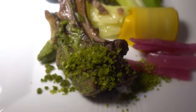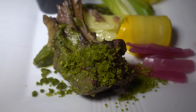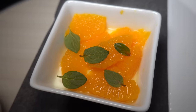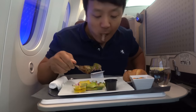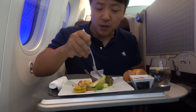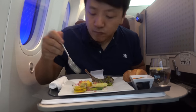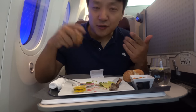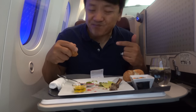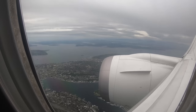This is a little rack of lamb with herb butter crumb crust, veggies, and a little mousse with oranges. This looks like a juicy piece of lamb. For something cooked on the airplane, that's pretty good. Yeah, vegetables, so refreshing. I think this is the first time in my life I'm having lamb for breakfast. I like it. I better get used to flying to this airport.